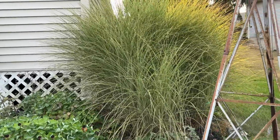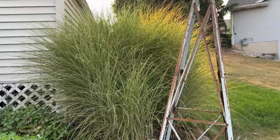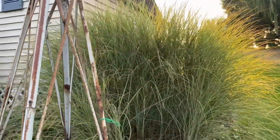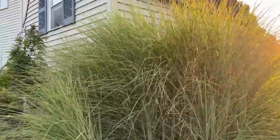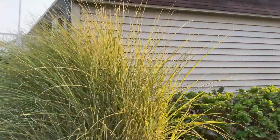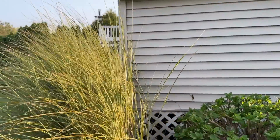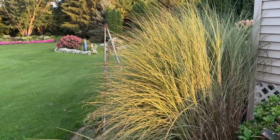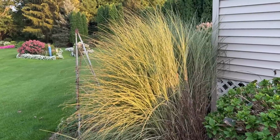Grasses are a staple in my garden for fall color. I don't have a lot of them because they do take up a lot of space, but I do like to have some good grasses in the garden. And this one here is called Morning Light. It's kind of pretty here as the sun's setting, shining through it. Morning Light, I like this grass because it has a really nice habit to it, and it's so pretty.